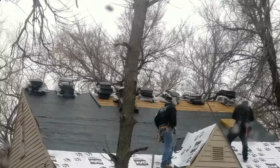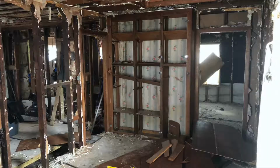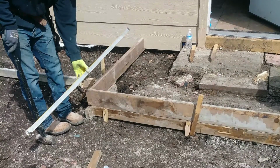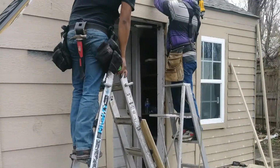We got the roof done. We got the concrete base poured around the house. We got a bunch of stuff started in the house, demo, things like that with Mario. Siding was a thing that we got done with Mario. And then something happened that we didn't expect to happen. We got a condemnation summons from the city.